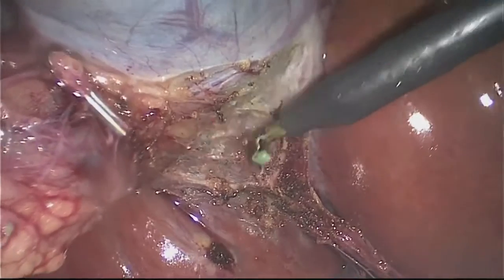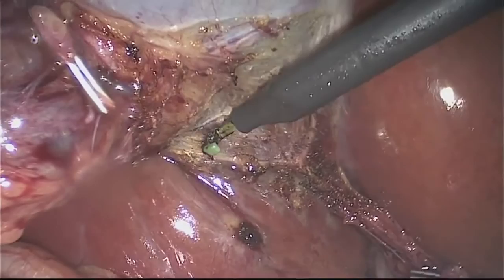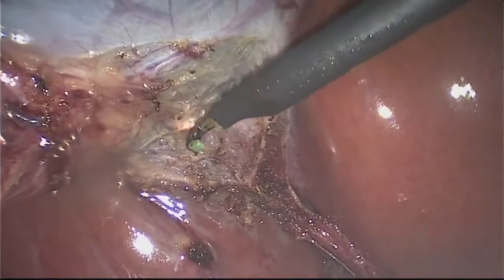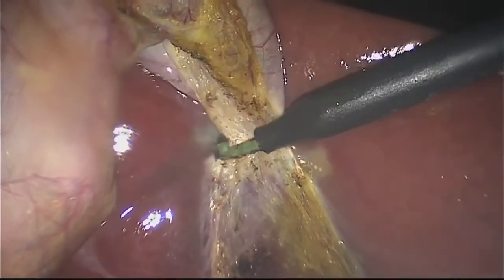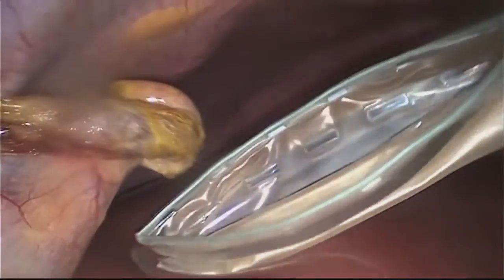And we just march our way all the way up the gallbladder, freeing it more and more off the liver. And there we have it. Now that the gallbladder has been detached from the liver, we place it in this bag so that we can remove it from the body.